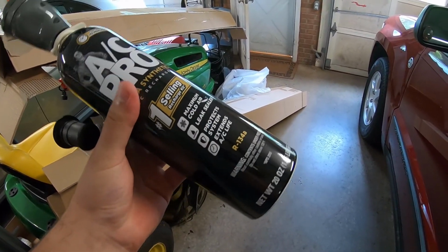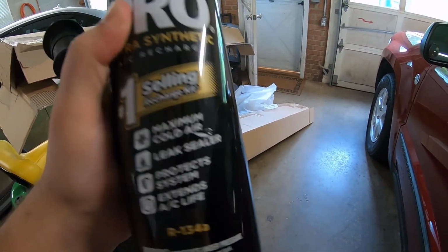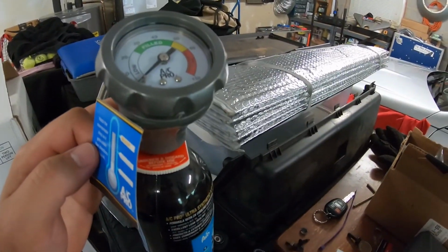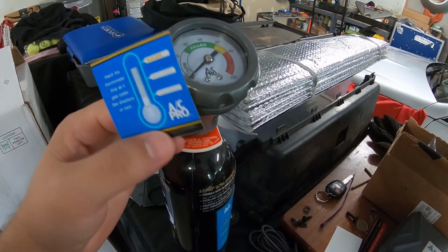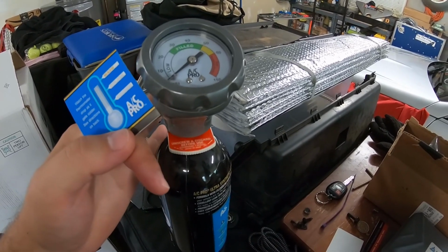So what we're going to do is try to see if I can get the AC on this thing back to cold using this AutoZone Advanced Auto kit. So this kit comes with basically a gauge set, which is reusable, or a gauge. And then you've got this little thing here that you put in your vent that's supposed to, I guess, change colors when it's at its coldest point. I'm not sure how that works, but we'll try that.